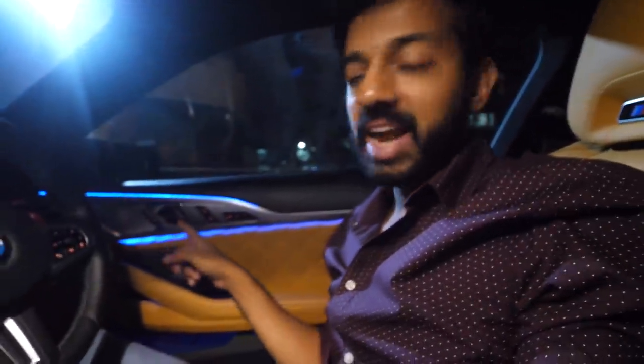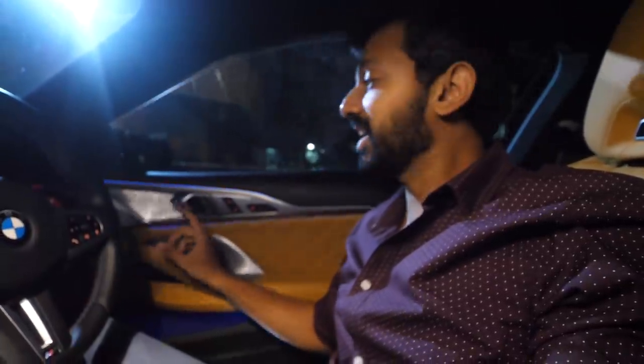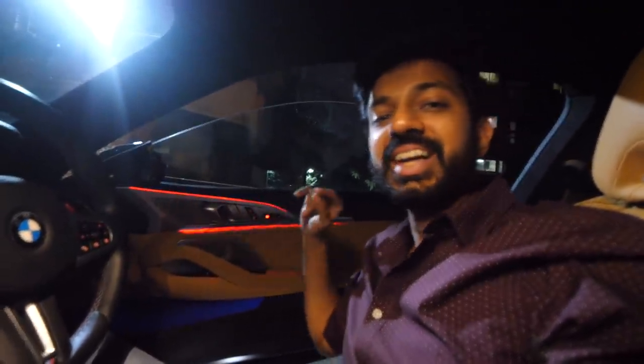The level of attention to detail in this car is another level altogether. Okay, just look at this. Okay, ambient light is blue color. As soon as I open the door, see the color actually changes to red, and this is blinking red to tell people behind that, you know what, the door of a BMW is open, so you don't come and bang into the door. That's not all.